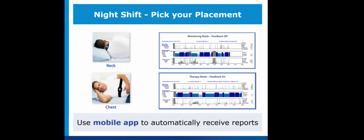With the chest belt, though, we do not present the sleep wake because that was developed based on it being worn on the neck where there wasn't a lot of movement, and because this is actigraphy based, the movement of the chest wall really scrambles the algorithms for this. So if you do get outputs of the NightShift from the chest mode, you'll still get the position and you'll still get the acoustic microphone. You will not get the sleep wake.